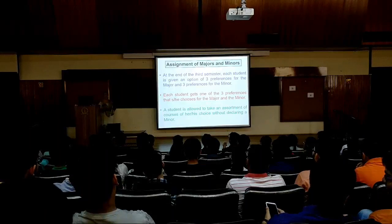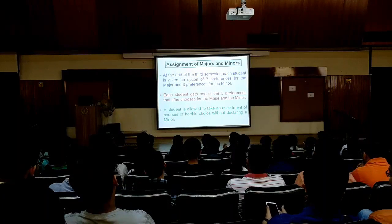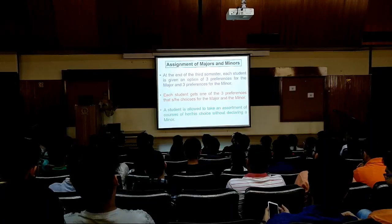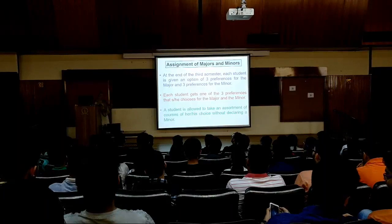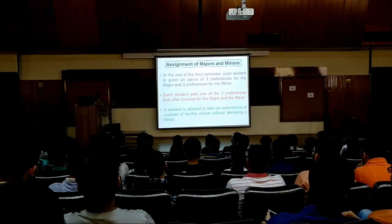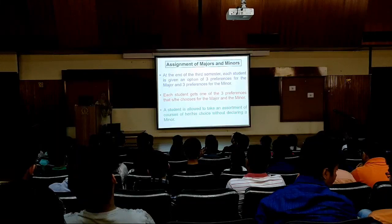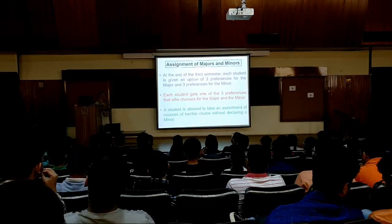Each student has to submit 3 preferences. But so far, whatever the students have chosen, their preferences have been selected. Later, if there is a problem, with too many students going to one particular discipline, we have this: each student gives 3 preferences, and according to their situation, they are allowed to take the majors.